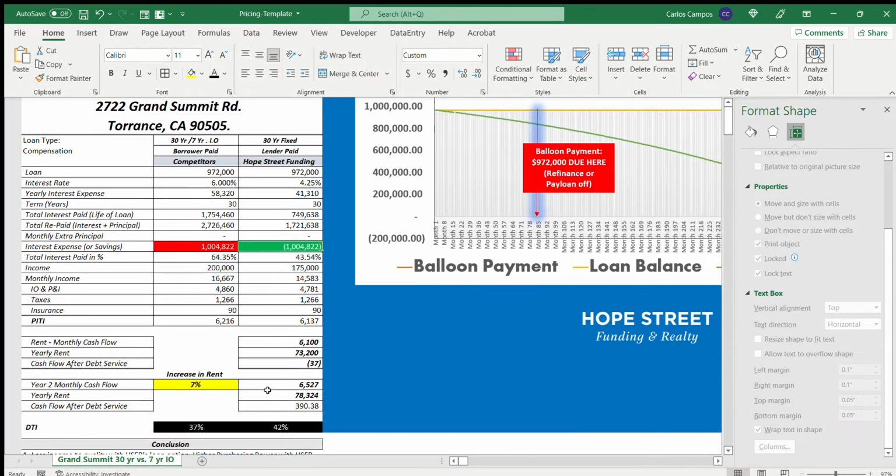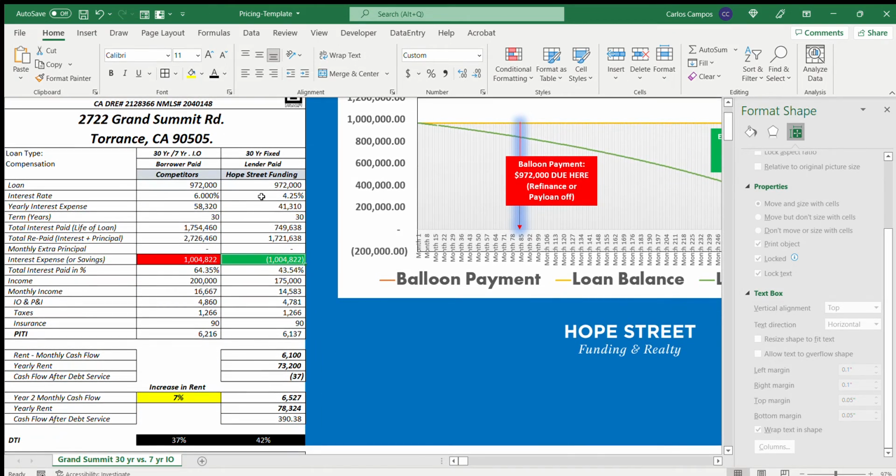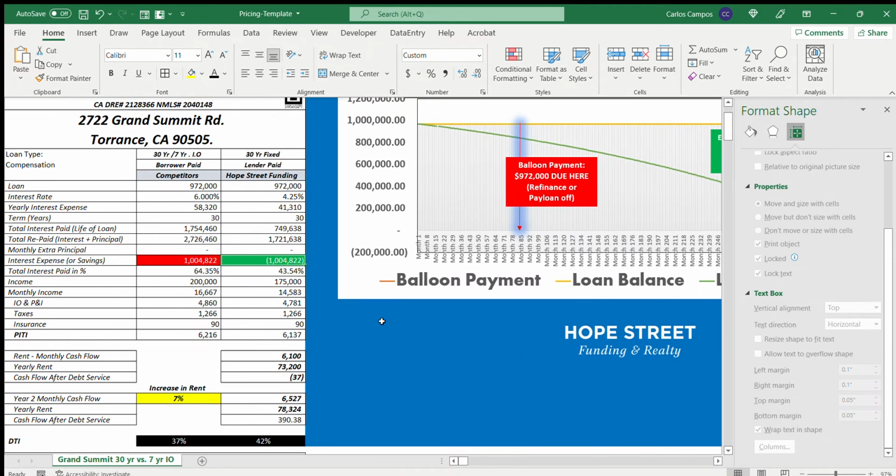It's completely fixed for 30 years. You don't have to worry about your rate moving up and down. You don't have to worry about refinancing the rate. You don't have to worry about potential issues down the road. And here you'll capture all the benefits of the appreciation, depreciation. You'll be able to write off the property. If you don't have a home, you'll be able to write it off.